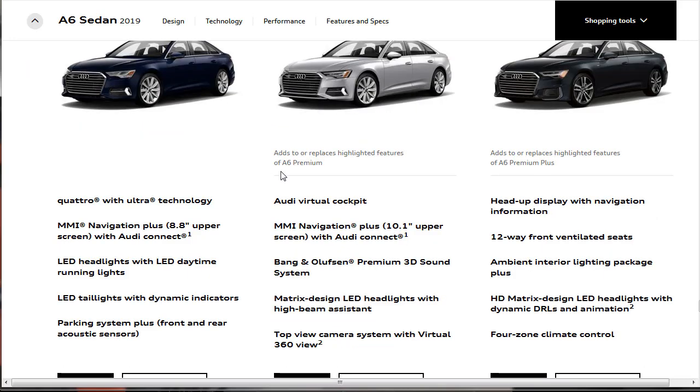What's cool here, just some quick notable features, is, ooh, nice. We have the Bang & Olufsen sound system at this price point. We have that Audi Virtual Cockpit, which is that whole digital screen. We have the Audi MMI, right? That just says the 10.1-inch upper screen.